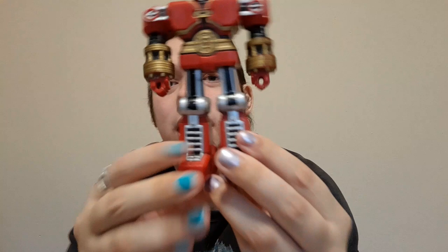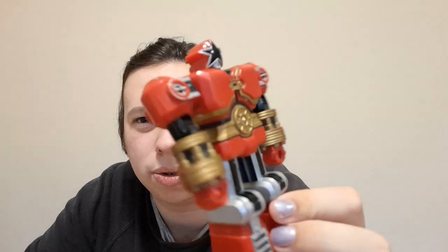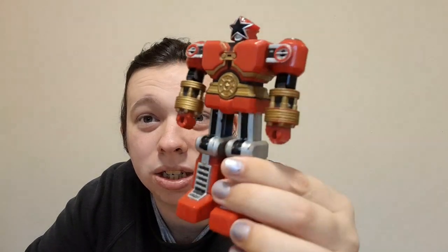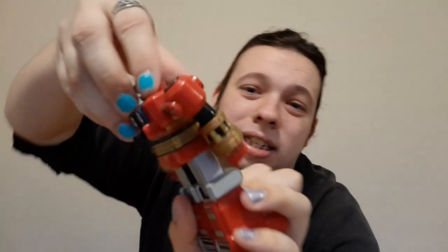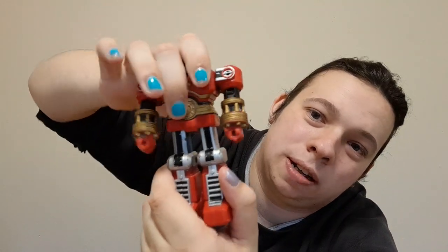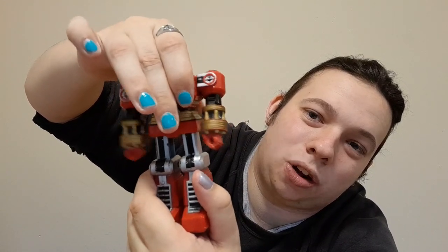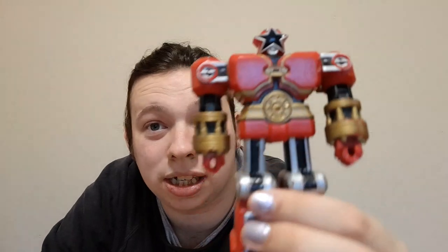So this is the Zeo Ranger Red Zord. I believe it's their second Zord. And as you can see, it's old. You can see the age in it. It has this mechanism on the back here, which is meant to make it punch, but it no longer does the punching. It only wobbles its arms. But yeah, it's nice to have in the collection.